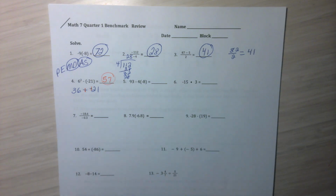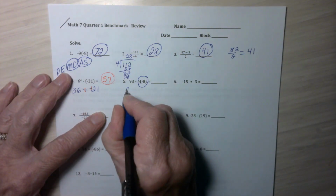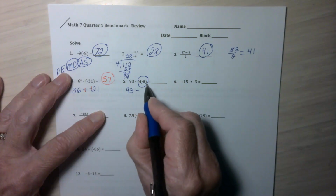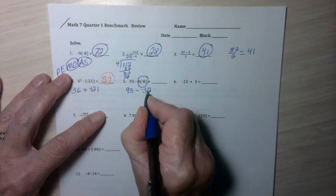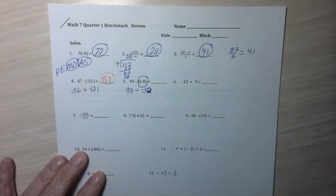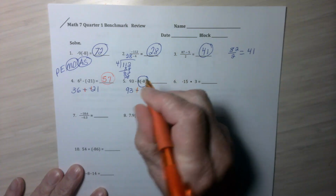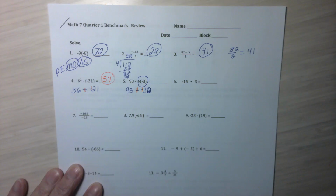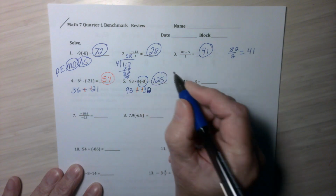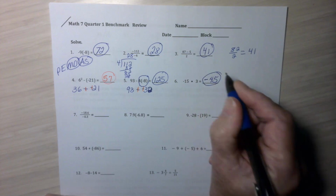Number 5. All right. I need to do my multiplication first. So I have 93 minus 4 times negative 8 is negative 32. Now, add the opposite. Man, this one is just way too friendly, because now I'm going to get another positive answer here, and the answer is going to be 125, I believe. Let me make this show up a little bit better so you can see add the opposite. Did everyone get 125? Okay. Positive 125. Negative times positive is going to be negative. It's negative 45. Any questions on 1 through 6?